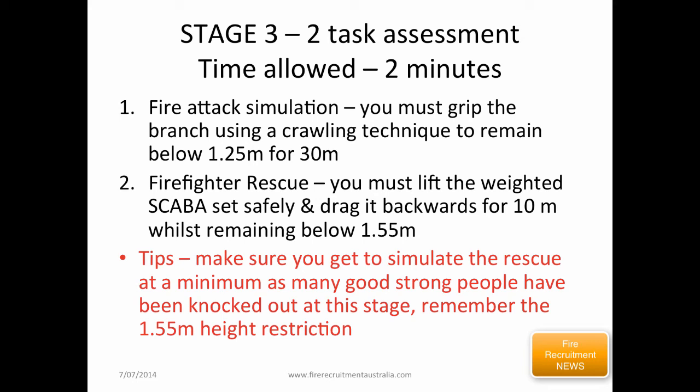Stage 3 is a 2-task assessment and you've got 2 minutes in which to do this. The first one is a fire attack simulation. You must grip a branch with the hose over your shoulder, using a crawling technique and remaining below 1.25 metres, and drag that for a distance of 30 metres.